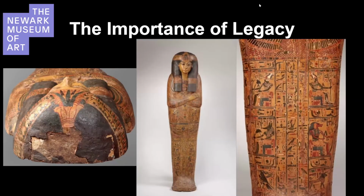The idea of legacy and wanting to be remembered transcends cultures, time, and space. Everyone wants to be remembered. However, the steps people take to achieve it can greatly differ. Henet-Mer was an aristocratic woman in ancient Egypt. Although little is known about her life, we are aware of her existence because of this sarcophagus.